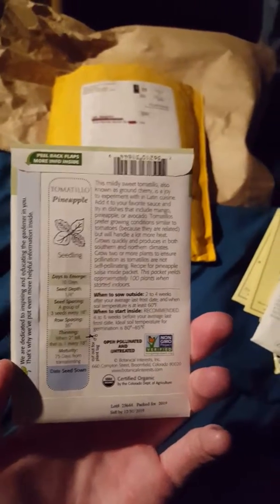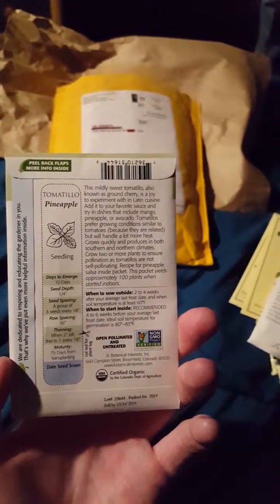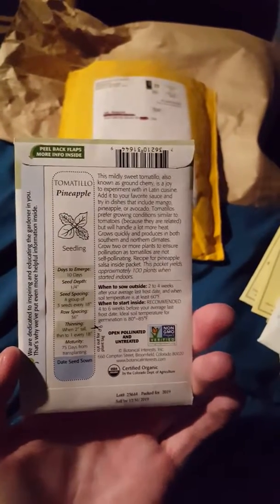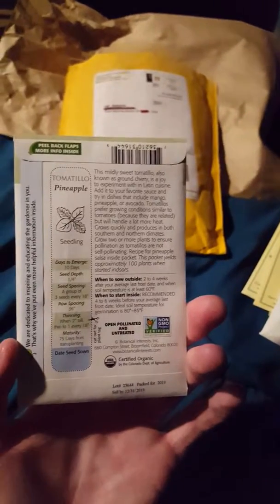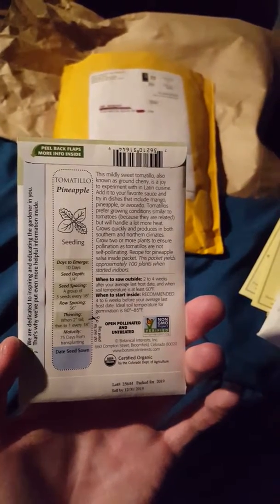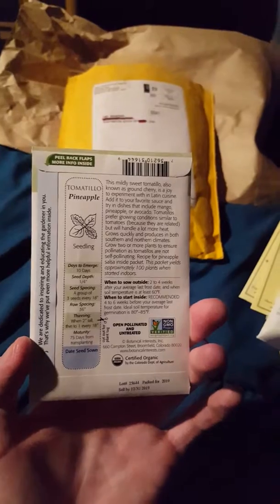Needs the same conditions as tomatoes. Warm. But you need two of these to grow because they need each other in a way. I don't know what you would call that. So that's gonna be nice. The other variety they had was verde, I believe. But I didn't see it there. I saw that one, so that's nice.